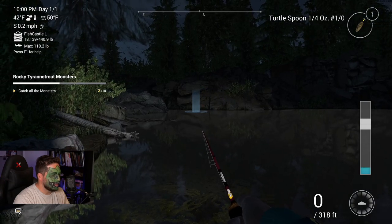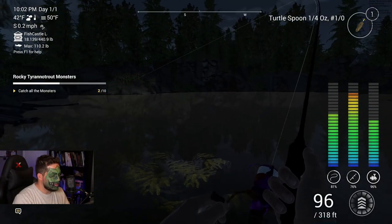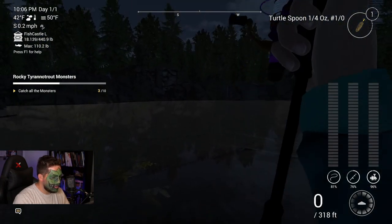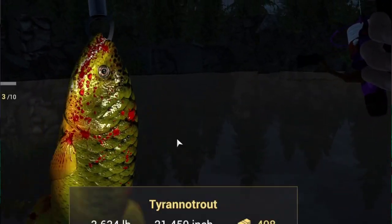Oh, fish jumping over there. Fish jumping over there. Let's go. There we go. That's a big one. Oh, I didn't see it when it jumped out. Get in here, you freaking dinosaur. There we go. 3.634. I think that's our smallest one of the night.